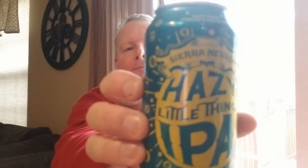What I have today is from Sierra Nevada, not an unfamiliar brewery for most of you, called Hazy Little Thing IPA. You may be more familiar with Sierra Nevada Pale Ale. They're making a lot of different types of pale ales and IPAs out there with a lot of Pacific Northwest hops. Surprisingly, even though I consume a decent amount of beer, especially doing these videos, I never had this particular one. I've reviewed some Sierra Nevada beers on the channel, but definitely not this one. They're out of Chico, California, and Mills River, North Carolina, so it is brewed on the East Coast also.